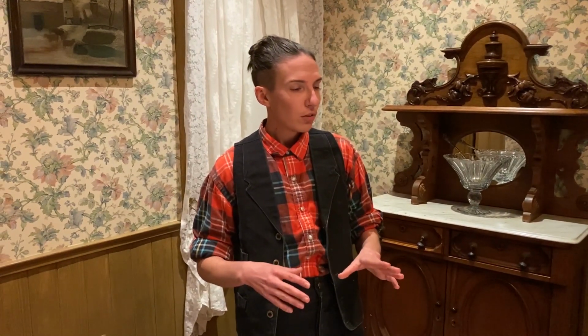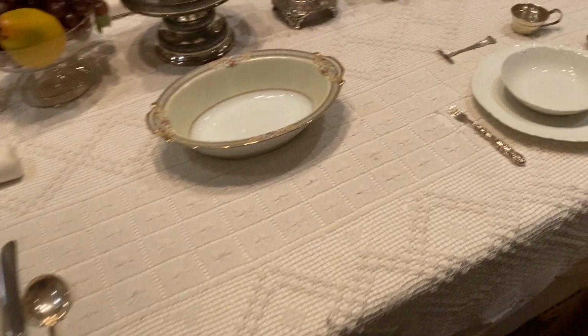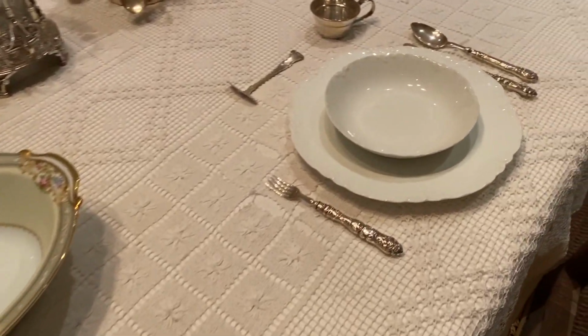You had to know your good manners from your bad manners, and you might help your little siblings out, and you might be helped by your older siblings. Now, when you were sitting at this table, you might have your sibling to the left of you, and they might have smaller silverware, and they might have some different things that you've never seen before.